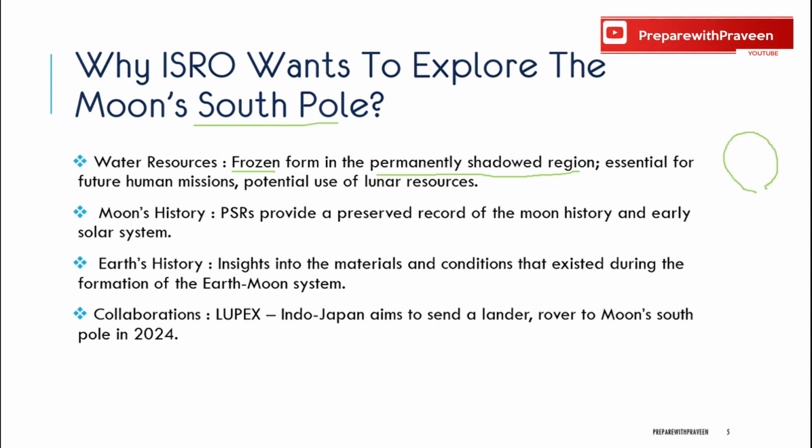If you see the moon's south pole, there are many craters which have never seen the sunlight till now. These craters are very deep and hence the sunlight cannot enter into it. The sunlight in the south pole will also be very less. So the frozen water will be essential for future human missions and to use the lunar resources potentially. The permanently shadowed regions must have a preserved record of the moon's history and early solar system.